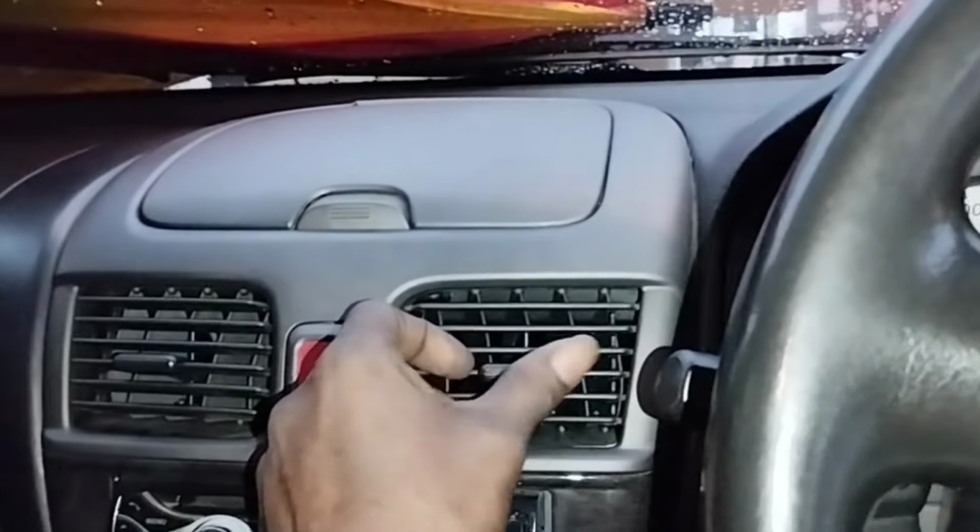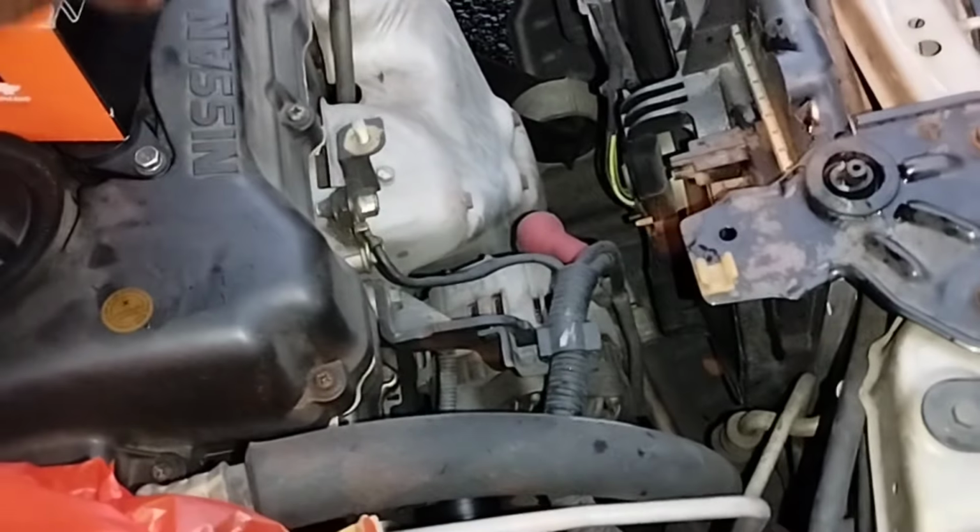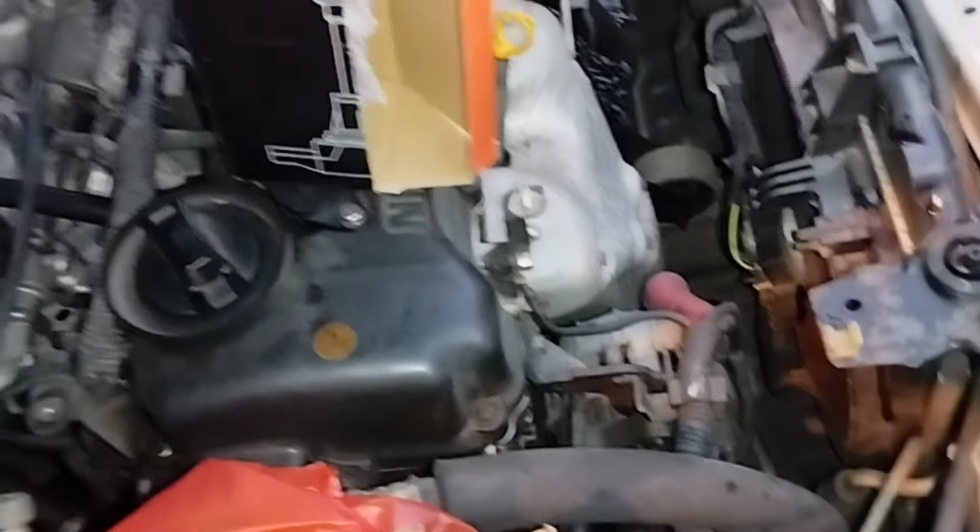After starting the car engine, I turned on the car's air conditioning. After starting the engine and turning on the air conditioner, the engine no longer misfires. Now the engine does not misfire anymore. Look, now the engine does not shake anymore. Inshallah, the problem has been solved.